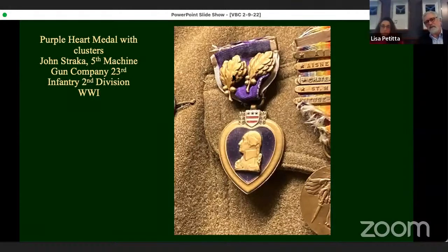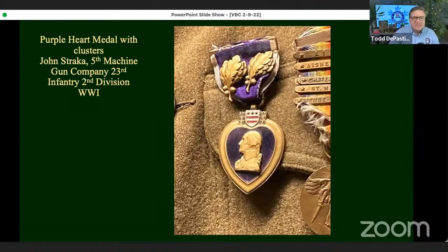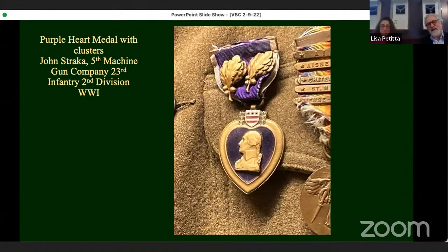You'll also notice on the ribbon above the planchette, which is the Purple Heart itself, those clusters. And you military men know, clusters mean a multiple award for a medal. By 1932, it hadn't really been standardized yet, so when they gave clusters, they gave clusters. They were big. They're huge. They're called thumbnail clusters. They're gigantic. Very shortly afterwards, they got to be small. So it's relatively rare to have them on an original medal. It also tells you that this soldier is the recipient of two clusters, and the medal itself, so three wounds. So it's part of his story and part of the storytelling. You can see to the right a Victory Medal listing all the campaigns this particular soldier was in. John Stratka, 5th Machine Gun Company, 23rd Infantry, 2nd Division, World War I.